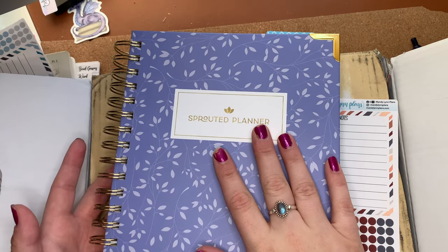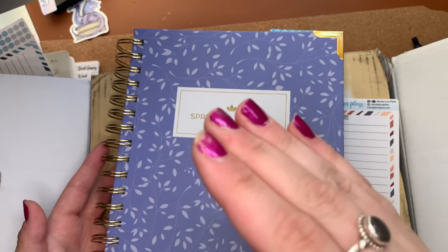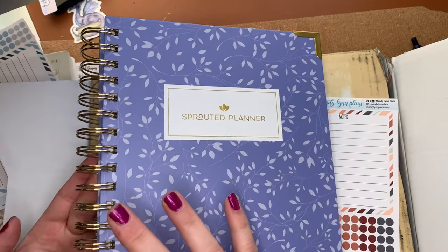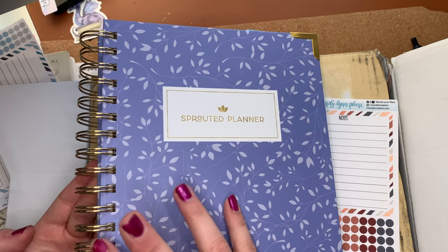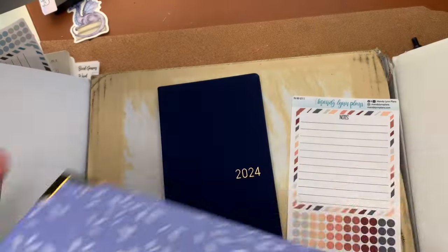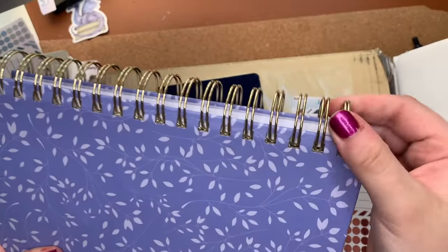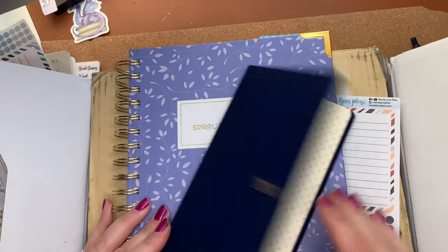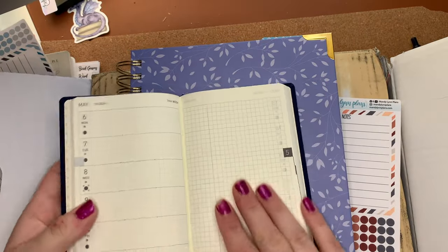But above rings or above discs is spirals. And I'd say wire row is behind a spiral, like wire row binding and then spiral, right? So this is not my favorite, and I'm pretty hard on all of my planners. All of this to say, this is the same format to me.